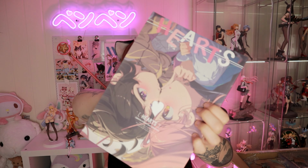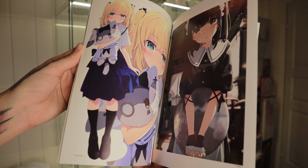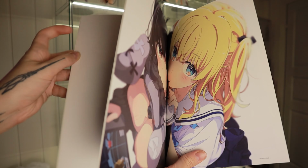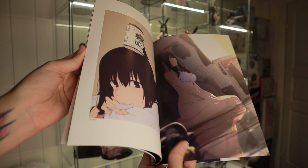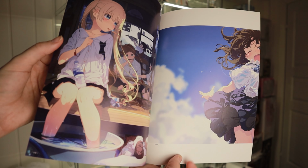Here is another art book, or this is more of an art booklet. This one is called Hearts, and it's by the artist Ugipote. I don't really know a lot about this artist, but I was just so drawn to the cover with these 2 girls forming a heart with their nose. Oh, it's so adorable. I love their art. It's so detailed and it has so much feeling to it.